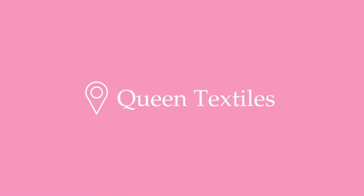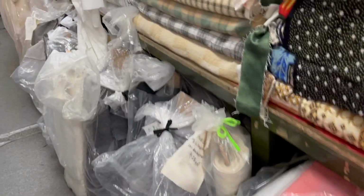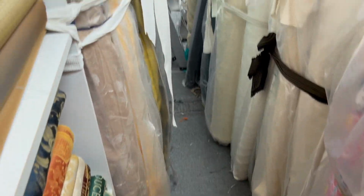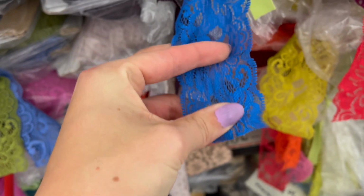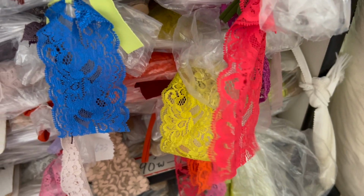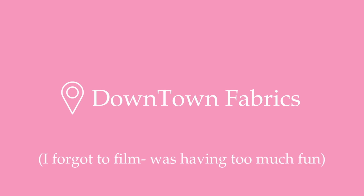I did not film much in Queen Textiles because I already had two massive bags of fabric, and honestly it felt like I was in a hoarder's home because the fabric was just stacked all over the place on top of each other. It was almost impossible to walk through some of the aisles. I don't know how you really find fabric in this store, to be honest, but I did find some lace in a section that was easily accessible, I guess, so I looked at some of that and I wanted to get some lace because I don't have any. I did not film that all in here, but I'll talk about why it was the best store later.